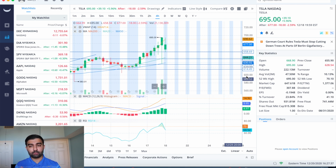So I'm really excited to see what happens tomorrow. I know we've got one side saying we'll see a huge sell-off, Tesla's going to crash. I know another side is saying we're going to be more stable, Tesla's going to make the 700s in the near future. So it's going to be really interesting to see how that plays out.